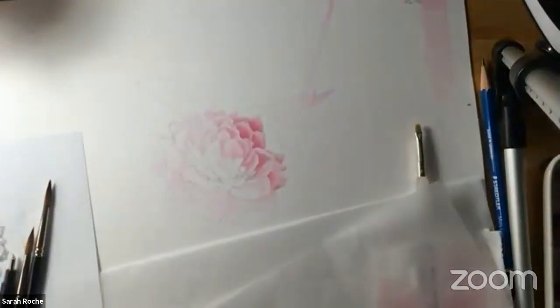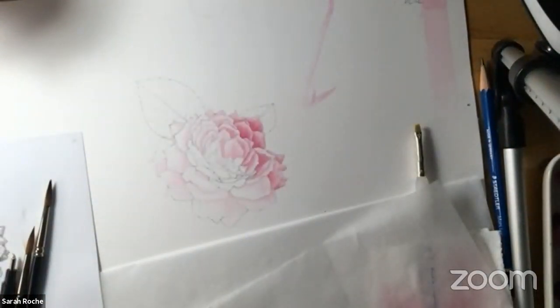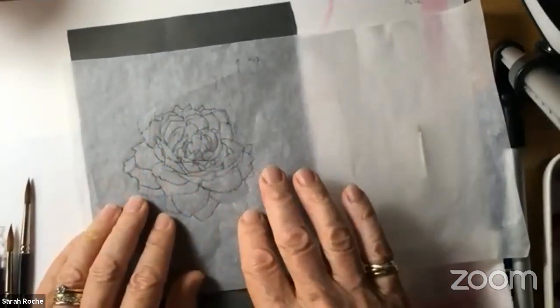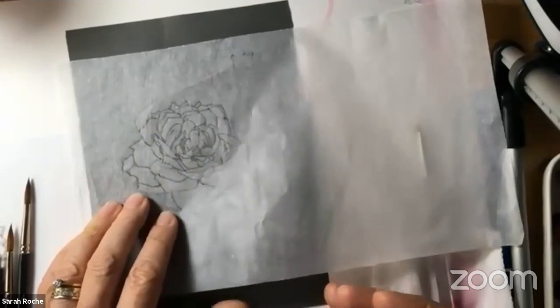I just put that down. I'll take a bit out of here. I put that down. Is it gone? Oh, there it is. So I've got a half piece here. So it's got a dark side and a light side. So I place my drawing, which I've done on my tracing paper, wherever I want it, and just draw over it. You don't press too hard, and you want a really nice sharp pencil.